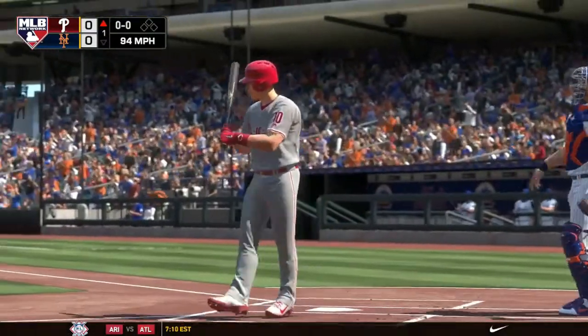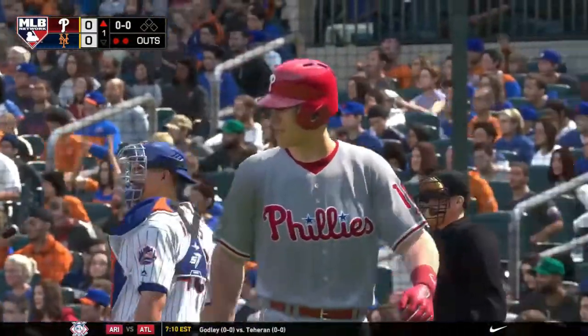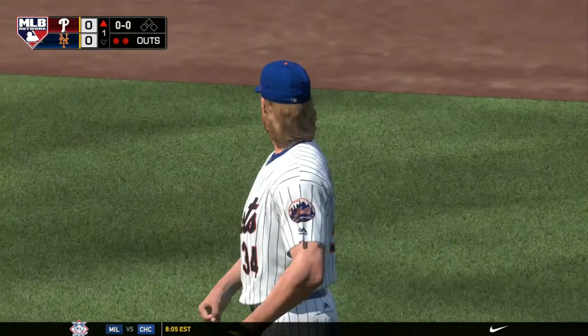One out, top of the first. JT Realmuto is going to strike out swinging on that big pitch right there. I forgot if it was a fastball. Pretty sure it was a fastball, that big fastball right there.